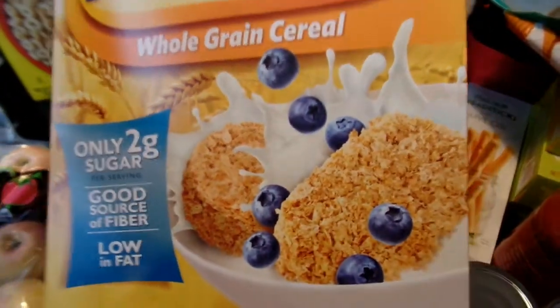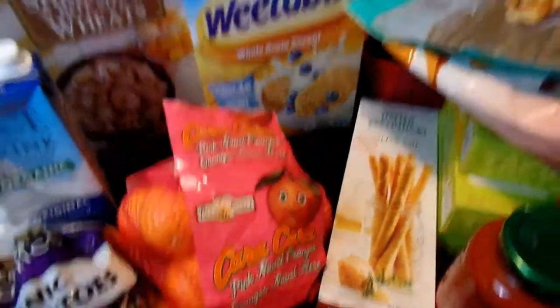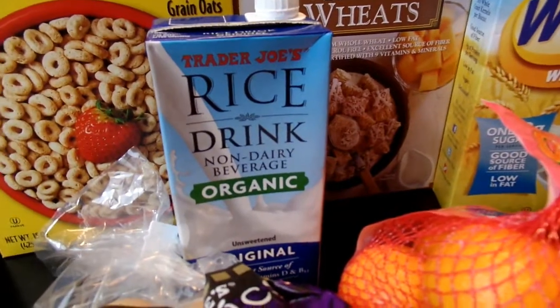I know some kids who like them, but anyway, yeah, so that's what Weetabix are, and I like them a lot. So, yep, had to get some of those. They've been on my list for a while. And then some rice milk.